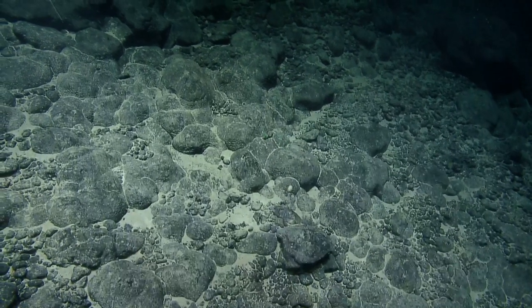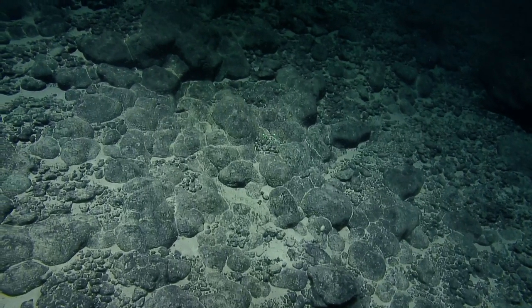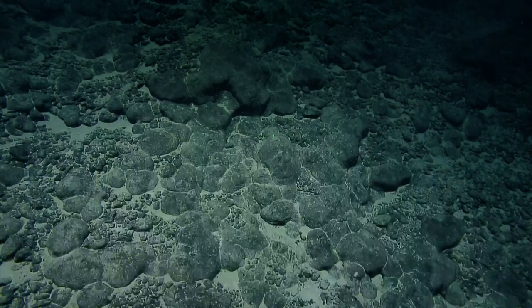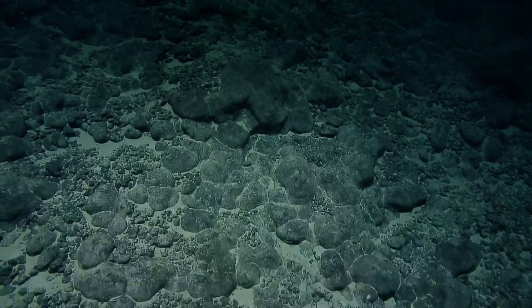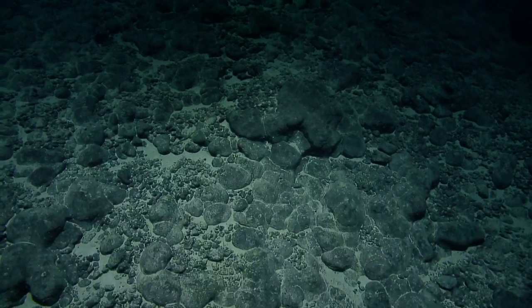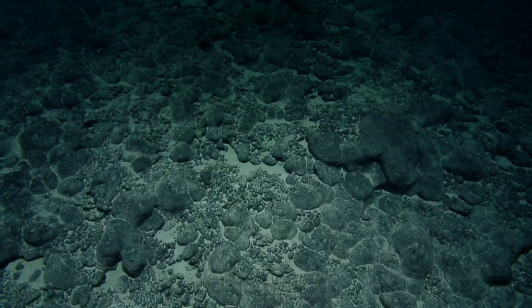Okay. Anything else happen in here, or do we want to move on? I think we can motor. Let's mosey. Mosey versus motor. All right. Bridge, Nev. Can we please move 50 meters, bearing 350? Thank you.